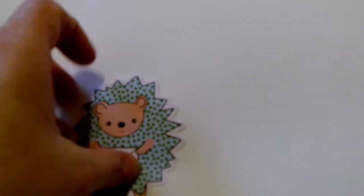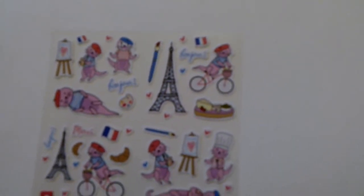Oh, here's the big sticker. Cute little hedgehog carrying a letter. Very cute. One big sticker. Very cute. There was no puppy sticker this time. I guess they're kind of doing away with those, so. They were fun while they lasted.